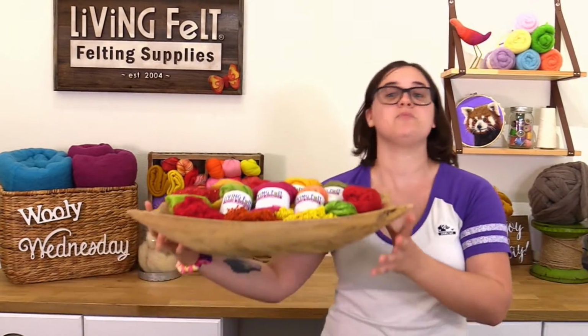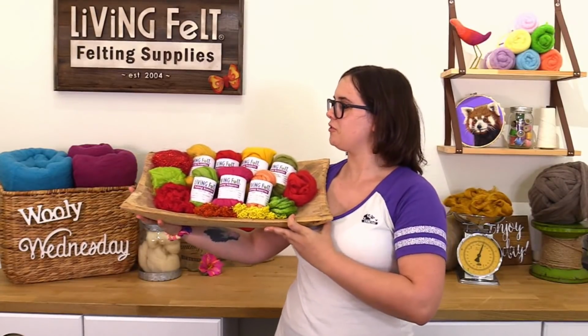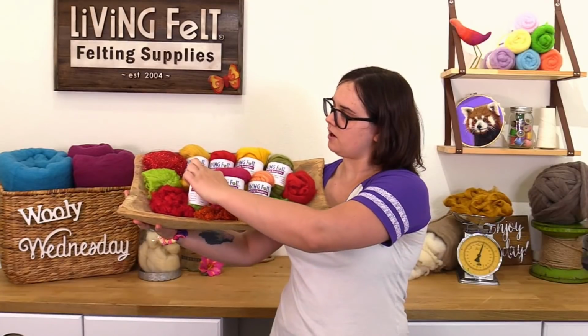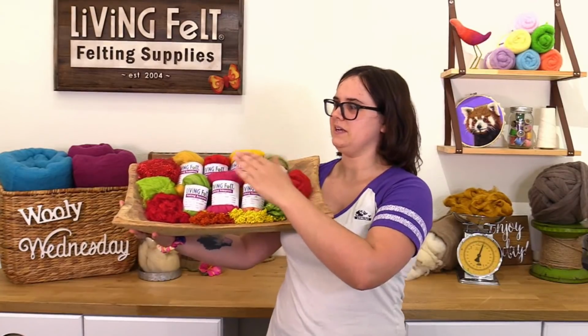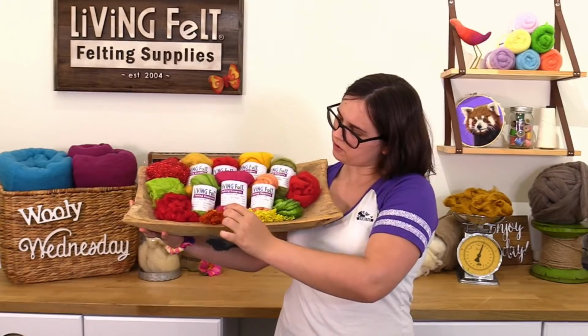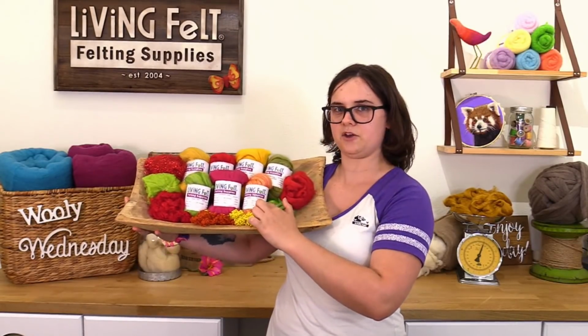Okay, we're gonna do it up here. Not a problem. So for the 19.5 micron merino top, we have got honey, red, sunshine, prairie. We have got raspberry as well. And then for our silk blends, we have an ounce of honeydew and an ounce of mango.